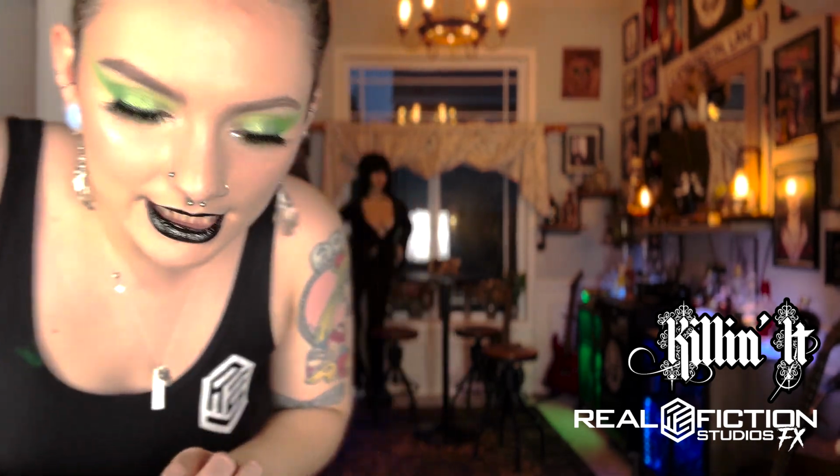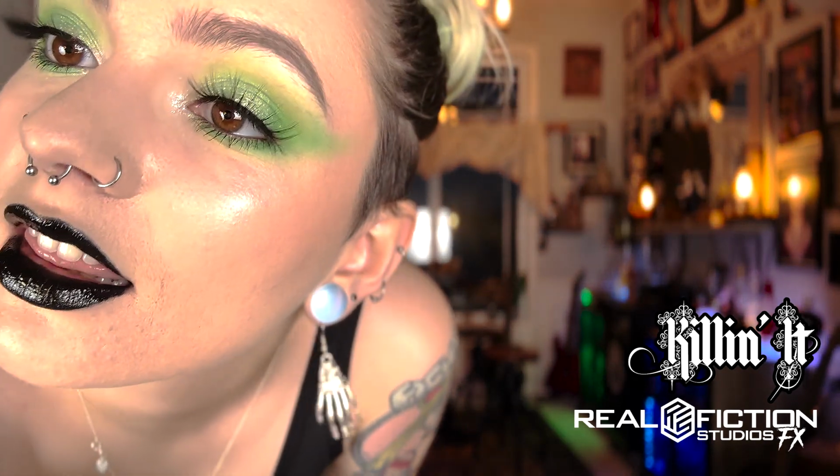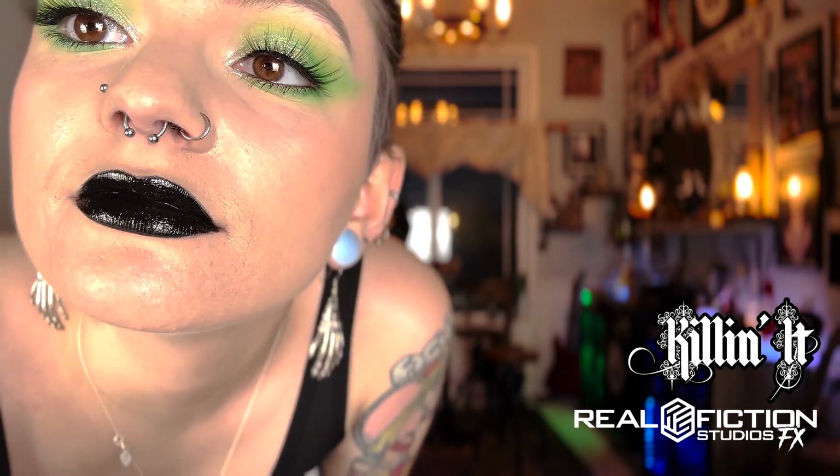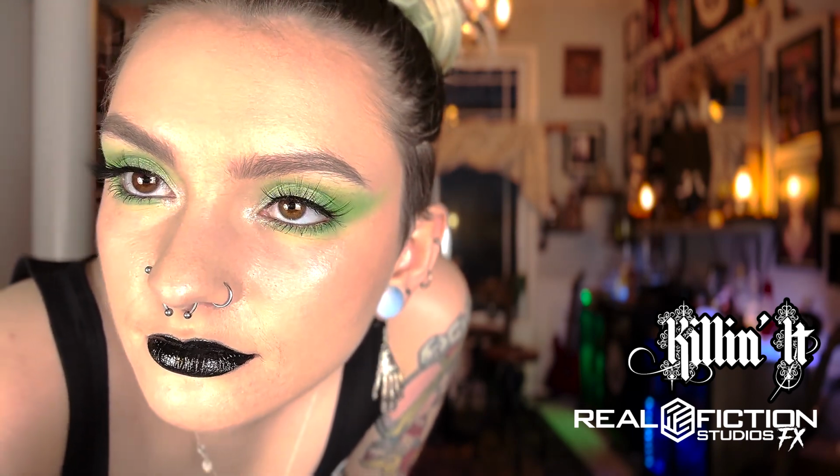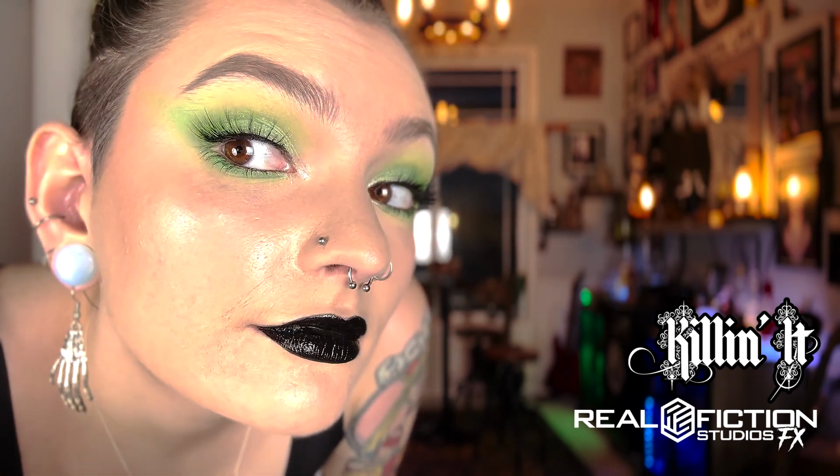Finished look. Don't mind the eyeshadow on me, it's from my hand because I forgot it was there. This is what we get. Oh, I want to look at it, but I want to close my eyes. It's so pretty. So, I used all 4 colors of the palette on my eyes. I used the matte and the gloss on my lips.